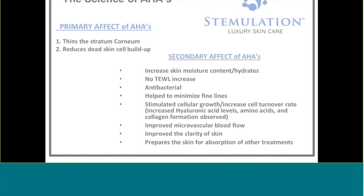We know that there is a primary and a secondary effect to using alpha-hydroxy acids on the skin. The primary effect is that they thin the stratum corneum and reduce dead skin cell buildup. But the secondary effects are actually even more interesting. The secondary effect of alpha hydroxy acids is that they help to increase skin moisture content, so they provide hydration.